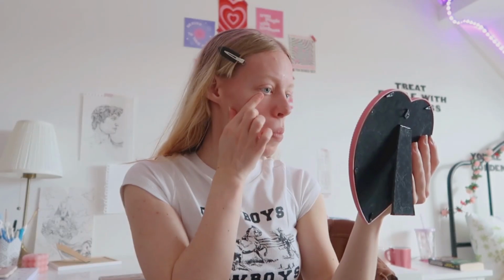And then I'm just gonna use my fingers to blend it a bit, because I prefer that over using a brush. I don't know why, but yeah. I feel like I need to put a little bit more on here, so we're gonna do that.